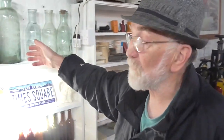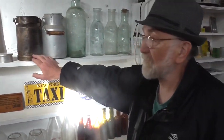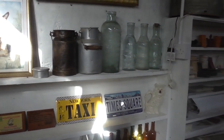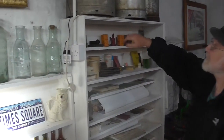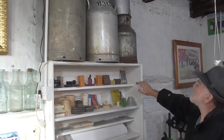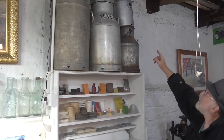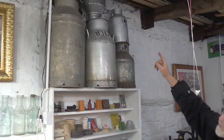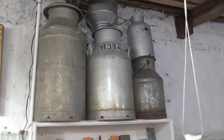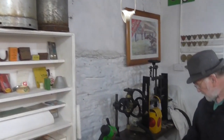As well as collecting milk bottles, I collect things to do with milk. Creamery cans, those would be the ones the housewife had, carry out, get the milk. Aluminium cans, galvanized can, and that's a milking machine, and that's a strainer, for straining the dirt out of the milk. And that's milking machine parts as well.